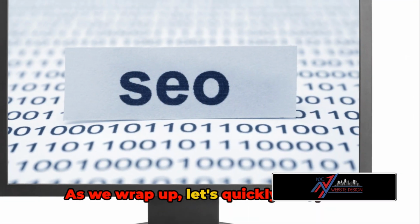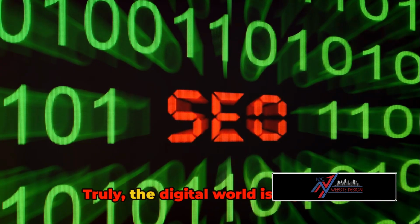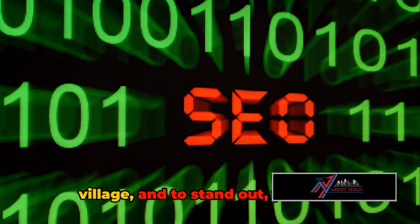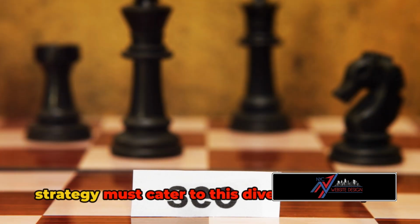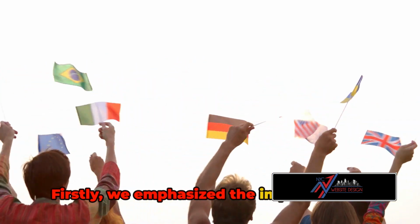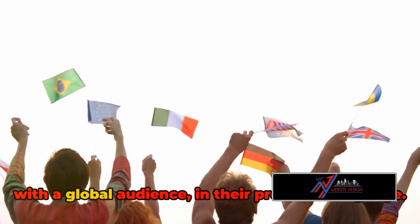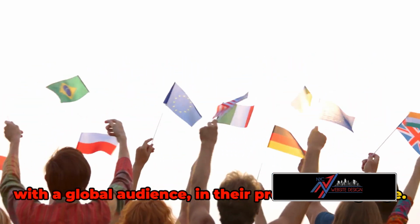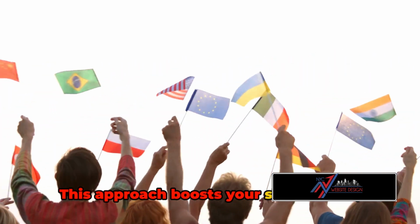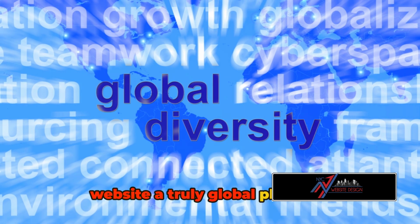As we wrap up, let's quickly recap the key steps to mastering multi-language SEO. Truly, the digital world is a global village, and to stand out, your SEO strategy must cater to this diverse landscape. Firstly, we emphasize the importance of multi-language SEO. Its power lies in its ability to resonate with a global audience in their preferred language. This approach boosts your site's traffic, engagement, and visibility, making your website a truly global platform.